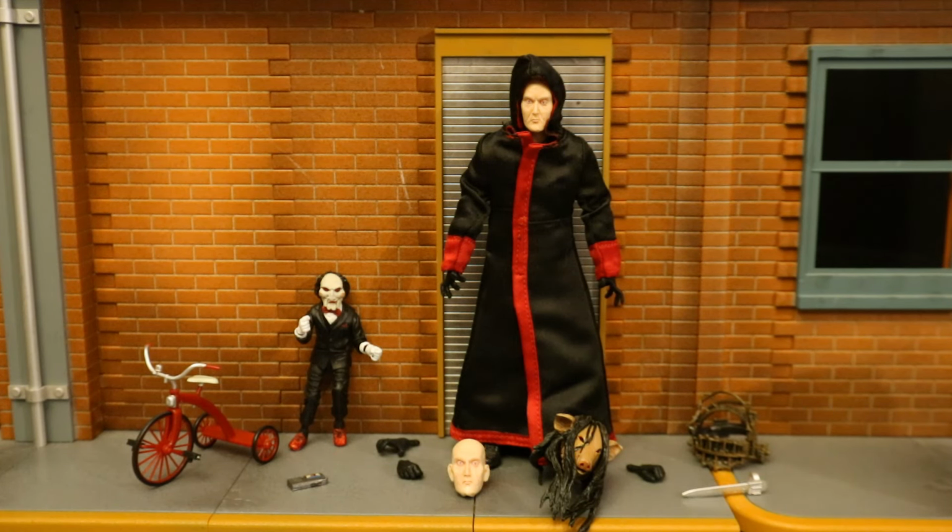He comes with the same stuff as the red robe Jigsaw. We have his doll Billy, his little puppet, and the tricycle. He's got a tape recorder to leave for his victims. 3 alternate hands, totaling 5 interchangeable hands. A total of 3 heads. The reverse bear trap. And then a blade for his wrist. Before we take a look at all that, let's talk about and check out the figure.